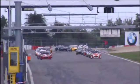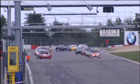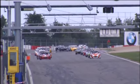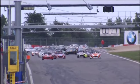Standing start for this one as we get the green flag at the rear of the field, which means the red lights are about to come on. And then we will be going racing here at the legendary Nürburgring circuit. Away we go. Who's got the jump from the line?